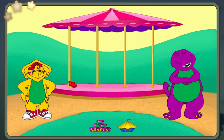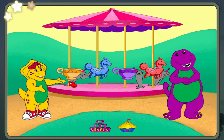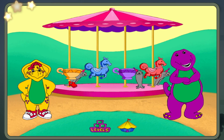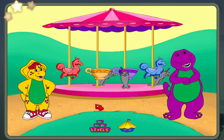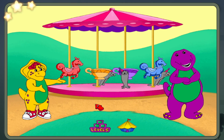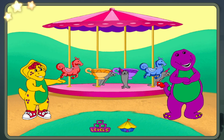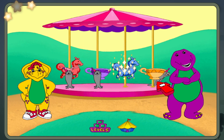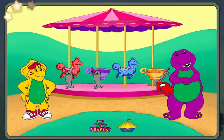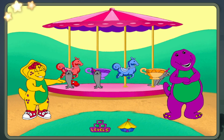Let's pick some different seals. You bet. All right. Please click on the seal that is between a horse and a cup. We've got one. We need two more. Please click on the seal that is behind a horse. That's the one! We've got two. We need one more. Please click on the seal that is in front of a horse. Great! That's three! Let's start the ride! There they go!